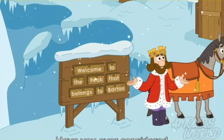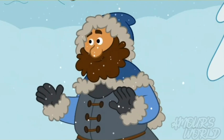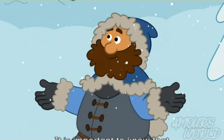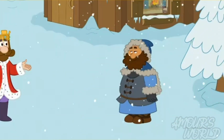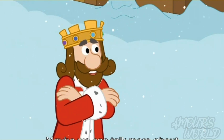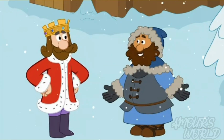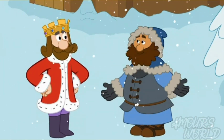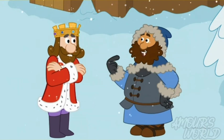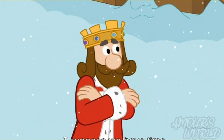Have you ever considered calling the town Barton's Peak? Oh, no. No. It's important to know that the peak belongs to Barton. Well, yes, it is. Ooh, maybe we can talk more about that inside by a warm fire. I like the sound of that, King Grammar. After I give you a short tour of the peak that belongs to Barton. I suppose we have time for the shortest of tours.